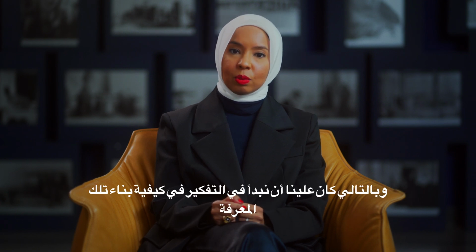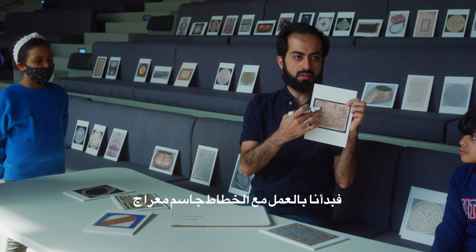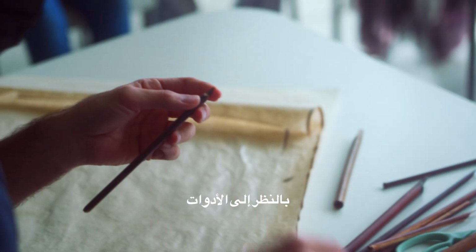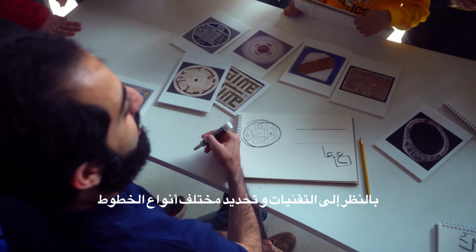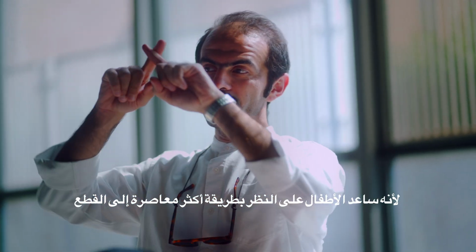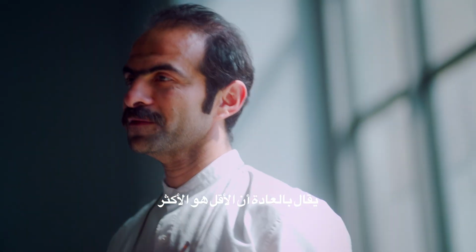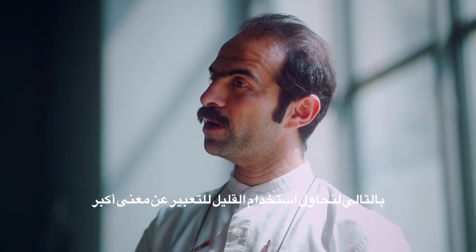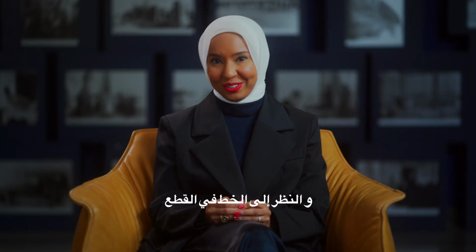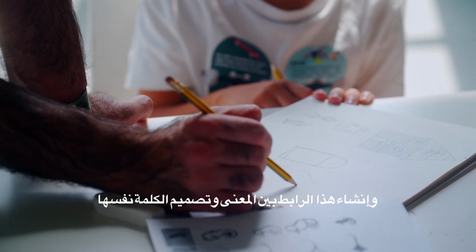And therefore, we had to start to think about how we can construct that knowledge. We worked with a calligrapher, Jasim Ma'raj, to help the children know more about the art of calligraphy, looking at the tools, looking at the techniques, identifying different types of fonts. But we also worked with the designer Mohammed Sharaf because he helped the children look at a more contemporary way of looking at the objects. They say usually less is more. So let's try to use fewer things to express more meanings, looking at calligraphy and objects and creating that link between meaning and the design of the word itself.